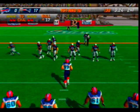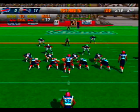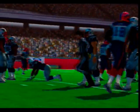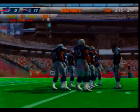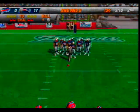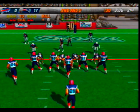And this is the ninth play of this drive. They're in the red zone. Key series here as they're in the red zone trying to stay in the game. He's been having pretty good success running the ball so far. This drive's 9 yards away from a touchdown. 9-yard line. All right, here we go.